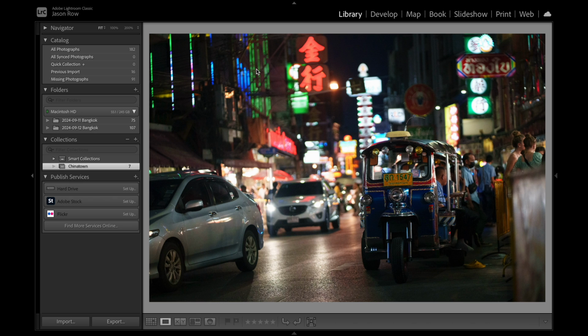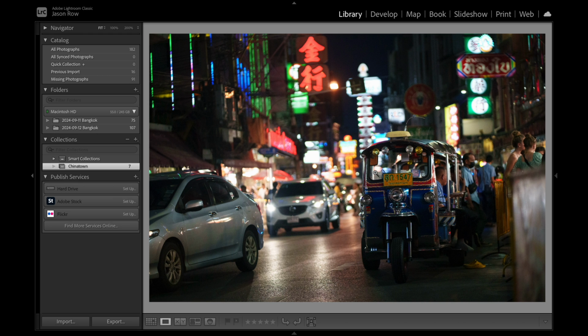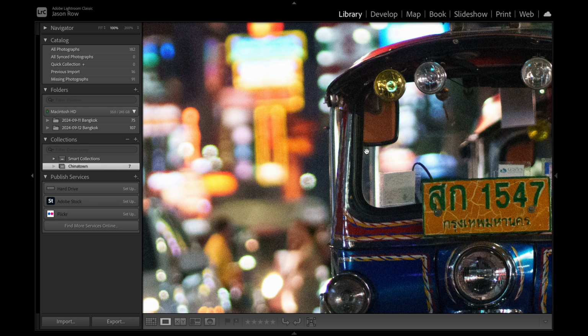If we go to the next image, this is actually a sequence of 3 images. This is the original image as shot. Again, 12,800 ISO. If we have a little look over here, 12,800 ISO, 85mm f1.8, 1/1320th of a second. And there's no editing done to this whatsoever. This is straight out of the camera.